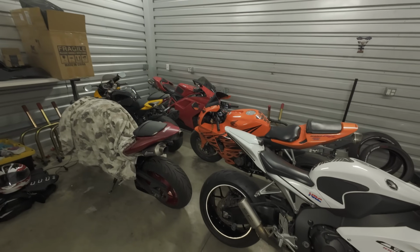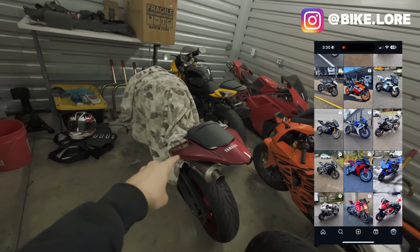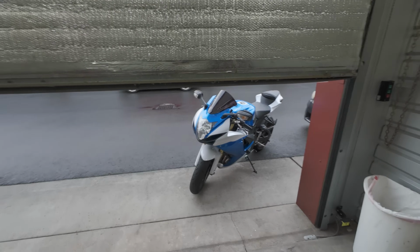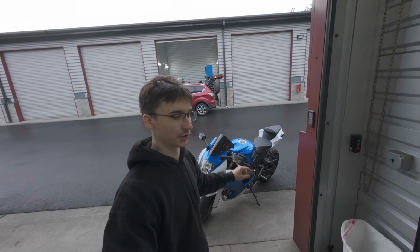I guess I can also show you guys some of the bikes that I have right now. Not making a video on it, maybe making a video on it, definitely making a video on it, about halfway done. Not making a video on it, making a video on it. And then also, we just picked up a 2013 Gixxer 750, which we will be making a video on.